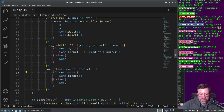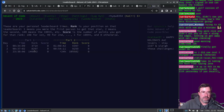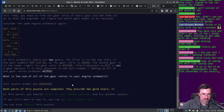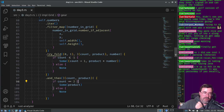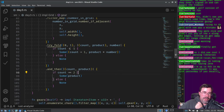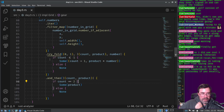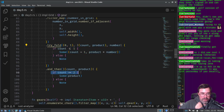Cool. Actually, in addition to doing that, I should run it and make sure I get the same answer to part three that I always have gotten. Yes. Okay. So now it's purely functional. There's some appeal to that verticality, right? And there's one less indentation of the whole thing. So we iterate the numbers, filter out the ones that are non-adjacent to the symbol, and then fold up to two numbers and take their product. And only if it's two do we return it.